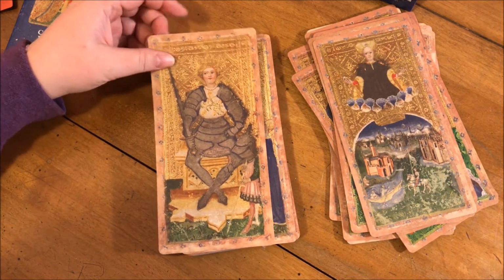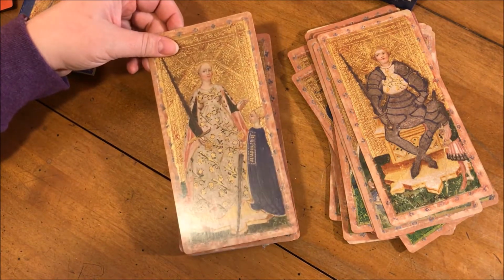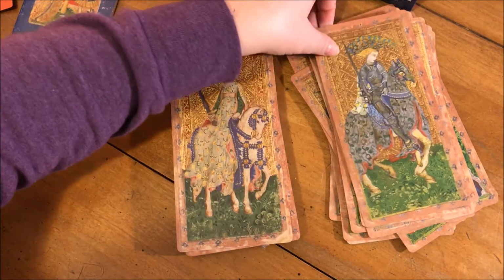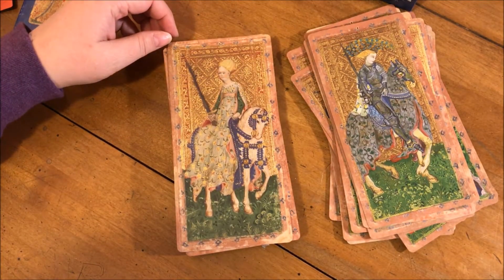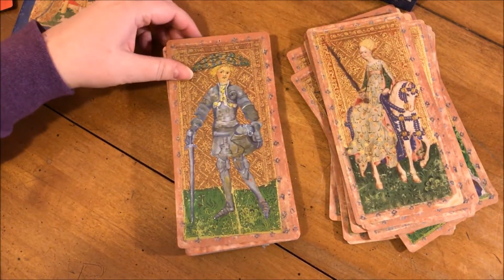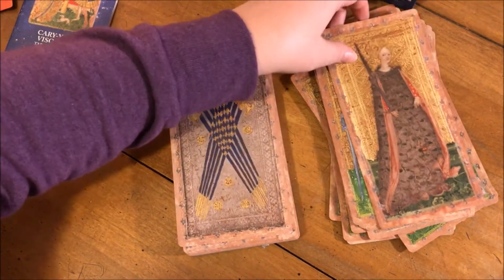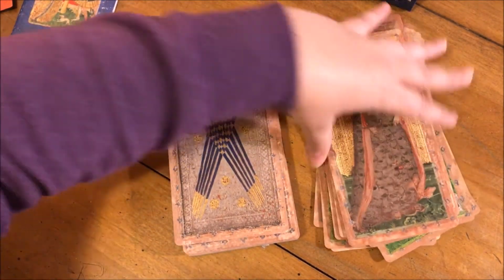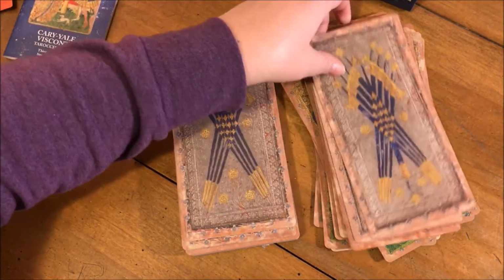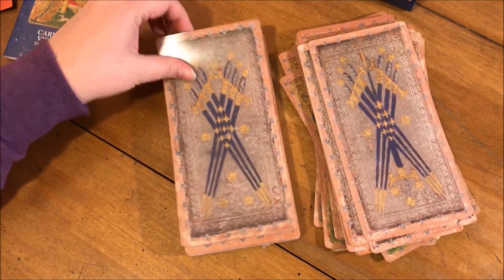And then I think we're moving into the courts. I'm assuming this would be the swords. Maybe the king. The queen. We have the two knights. And then the two pages. And then we move into the pip cards, which, yes, you would have to count the number of them to figure out exactly how many there are, if you were going to actually read with this deck.